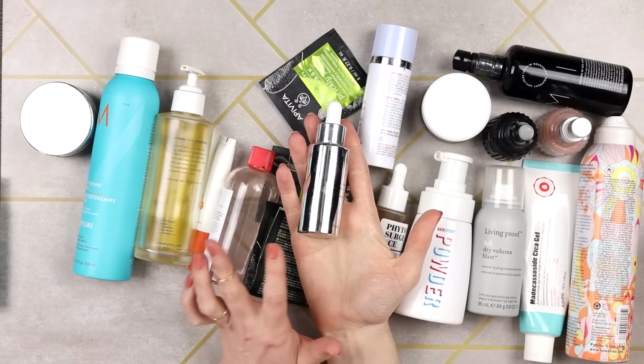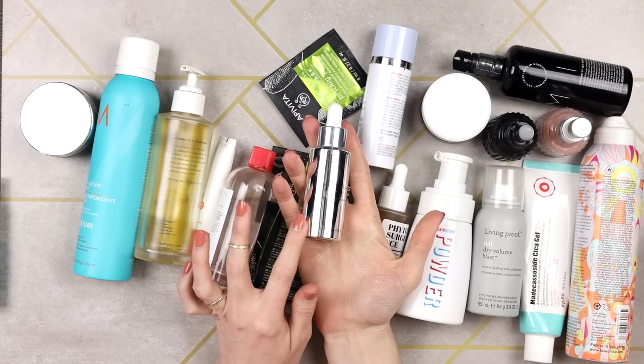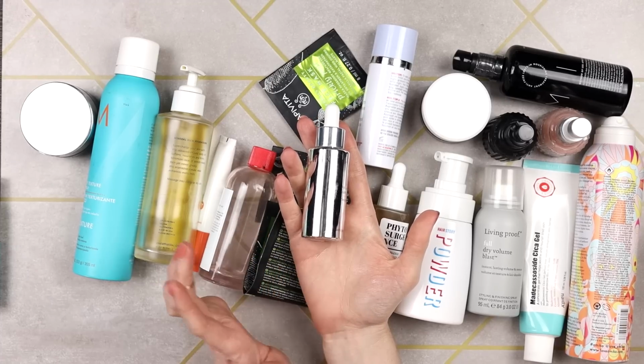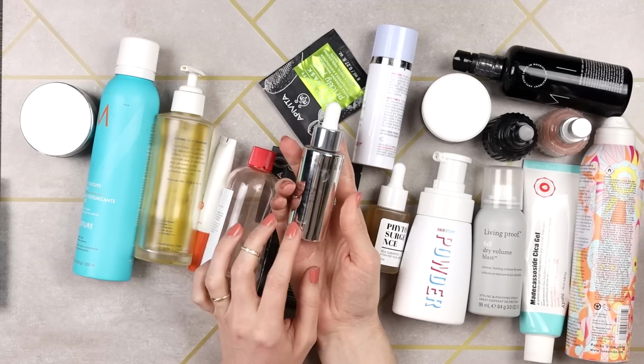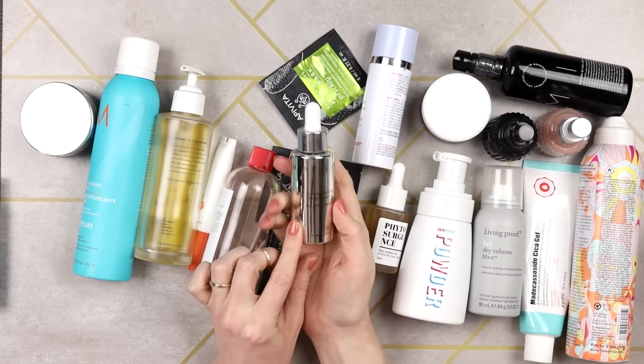This, oh my gosh, this is a really expensive Chantecaille serum. Chantecaille sent me a random PR package months ago with a handful of products in it. This was one of them. I don't remember the details, but I feel like it's like a $200 serum or something. And I just don't like using it because it doesn't layer very well.